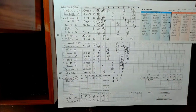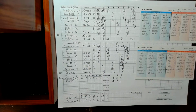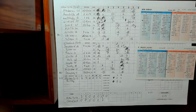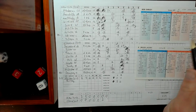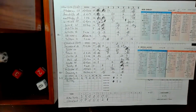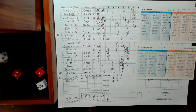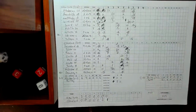Jacoby is your batter. It's now an 8-3 game. If Jacoby would hit a long ball, it'd be 8-6, and we have a brand new ball game. So don't count him out just yet. Jacoby does have some power against lefties. 6-5, though, is a line out to second base, and that's going to end the inning. So Cleveland does walk away with a run, but they were looking for more. We go to the 8th.